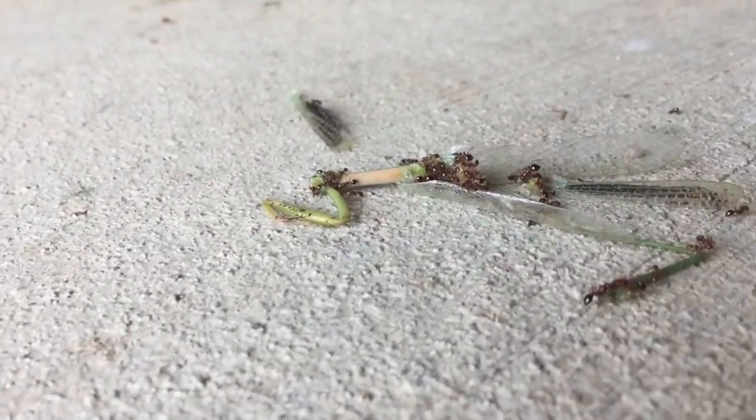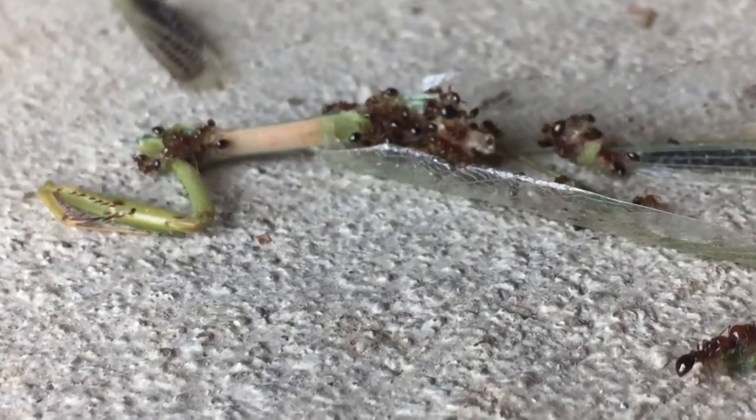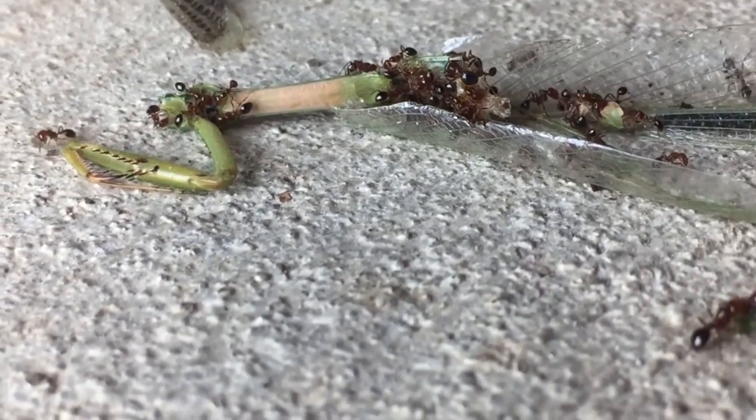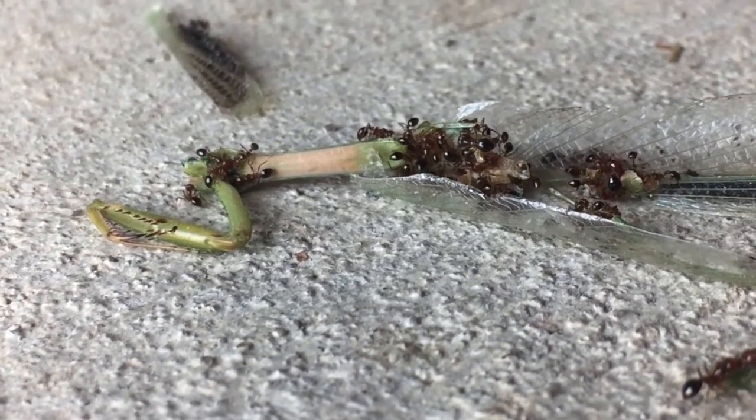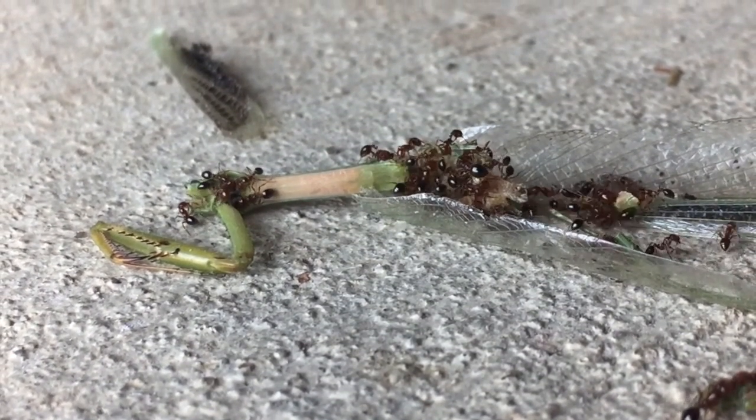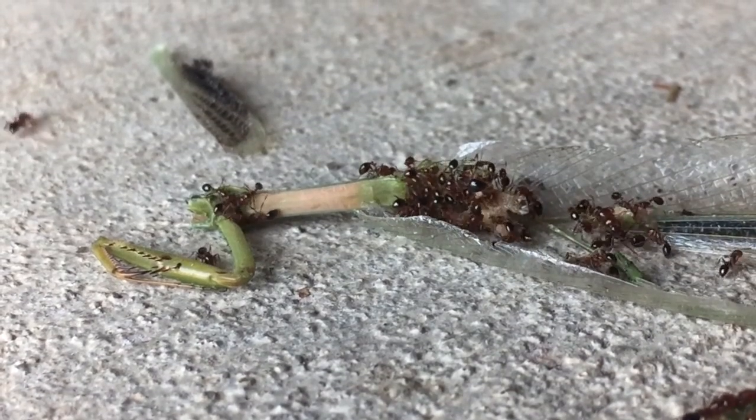Yeah. Now look at him. It's a buddy. Look, ants have a practice battle. They have a battle with each other. Is that awesome or what? It's pretty awesome. Do the ants bite each other? They might. Yeah, they do bite each other.